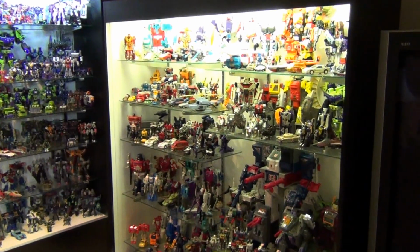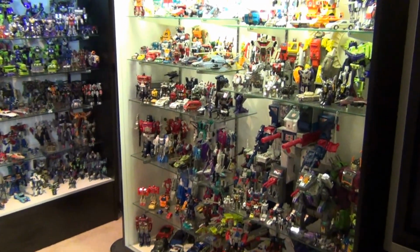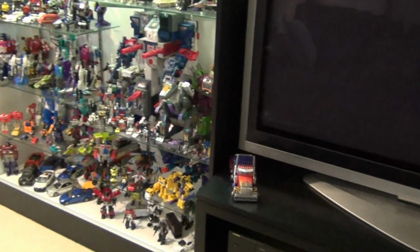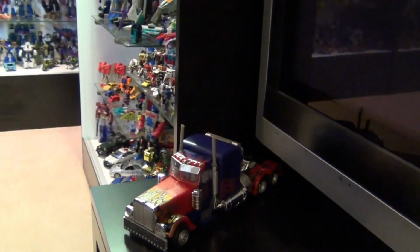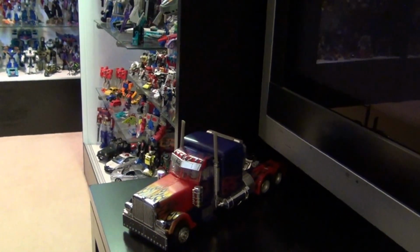Again, here's my G1 collection. Takes up almost an entire case of itself. Here is one of my Buster Primes. I had him in just another display case, and I actually just the other day decided that I liked him better down here so I can see them a little bit more.